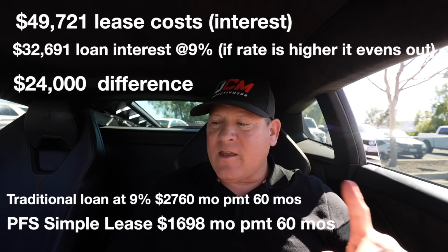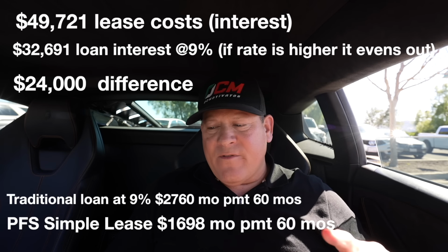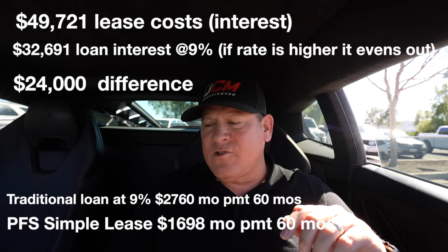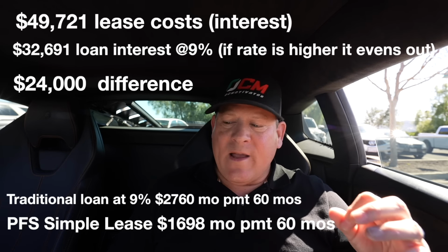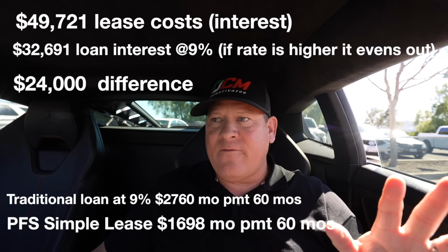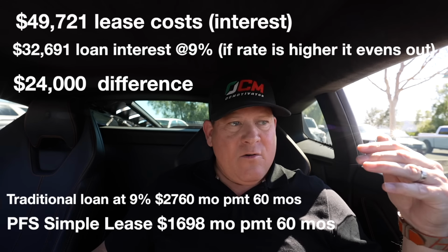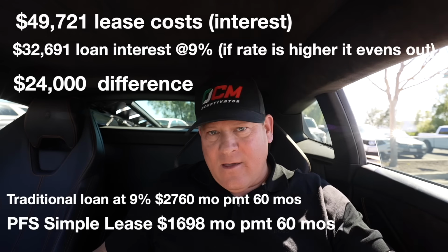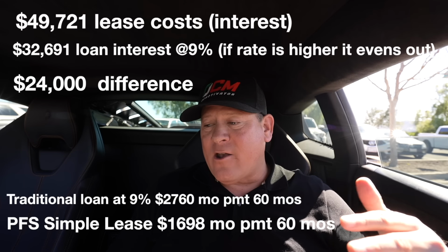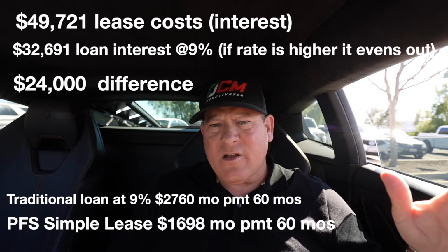But let's not forget that I'm paying $122 a month in tax on my payments. So that would be another $7,200. Basically making leasing about $24,000 more expensive, assuming I kept the car under both scenarios the entire five-year period. But remember, if I get rid of the car in just 3 years or 2 years or 1 year, I will not pay the $122 a month for 5 years, meaning that number gets a lot better. But let's just say maybe it only gets better by $4,000 or $5,000. It's still gonna cost me more money to lease.